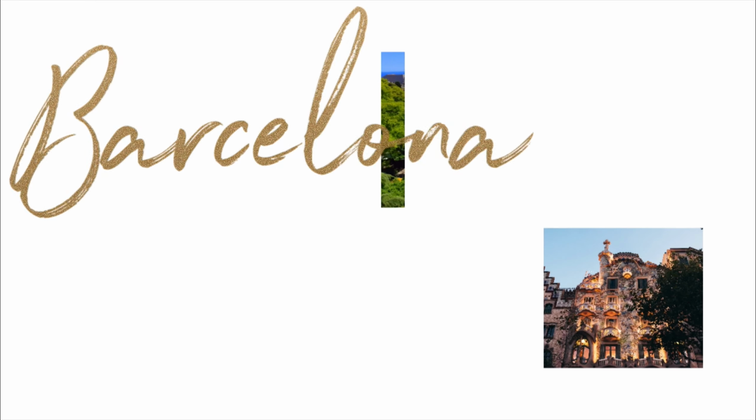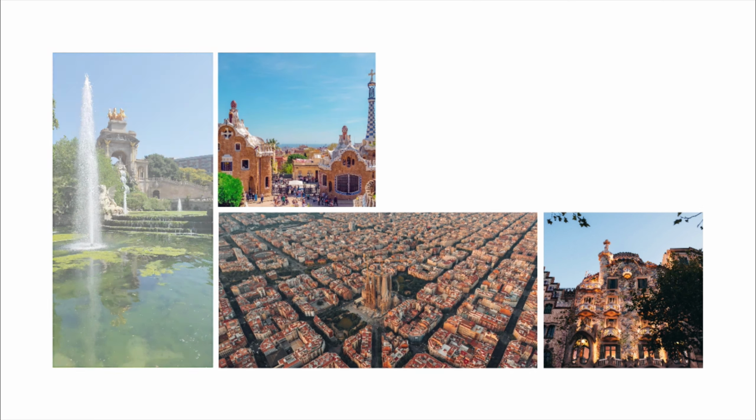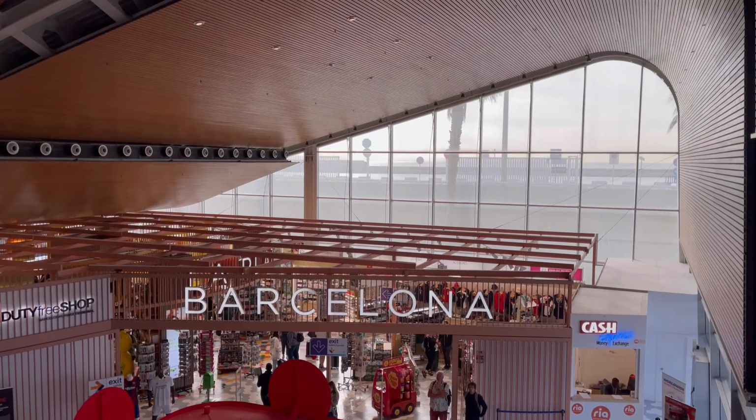And we are in the most awaited port of all. That's the place I have never been to, and Barcelona was the place I really, really wanted to visit. In this particular case, we actually did buy the tour with NCL. Was it worth it? Frankly, not so much.